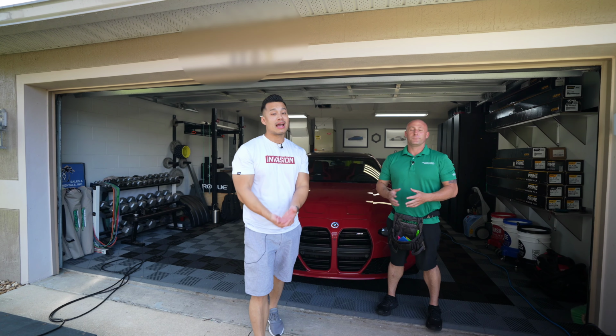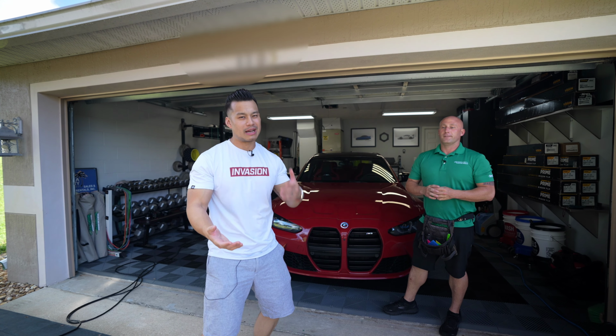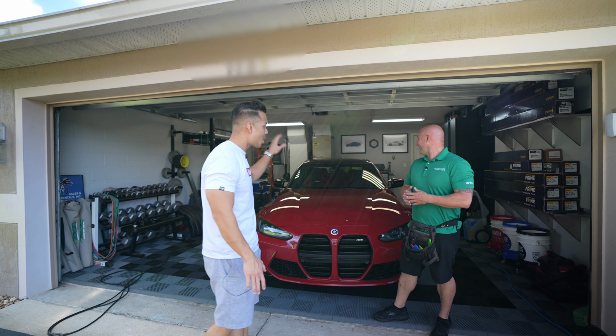All right, guys, we're here at Alligator Window Tint's house, aka Martin, and the best thing right now what we're gonna do is finally get rid of the fishbowl. Like I mentioned earlier in the video, fishbowl is nice. You can see inside, right? You can see the carbon fiber seats.